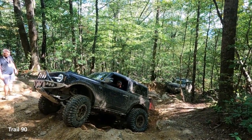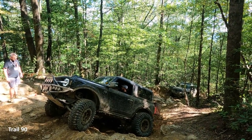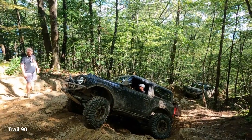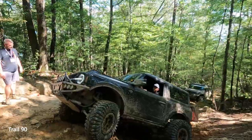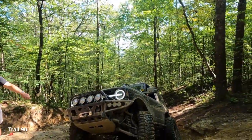Drop on the front a little bit. Yeah, same with the passenger. On the rear side, we'll set down. Perfect. No, that's not good. Perfect. You want to pull or you want to climb? Pull. No, it's real light on that. It is real light. Yeah.